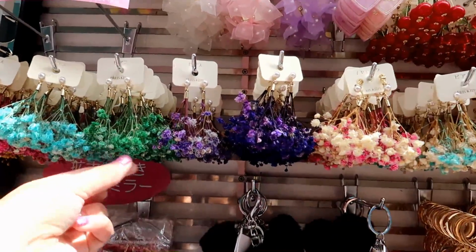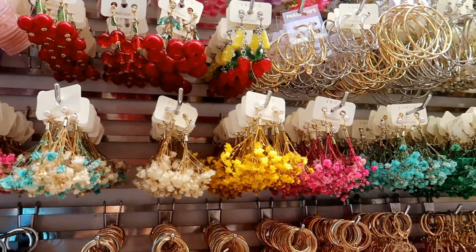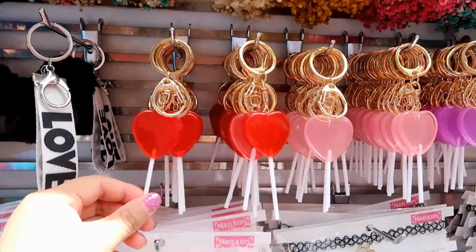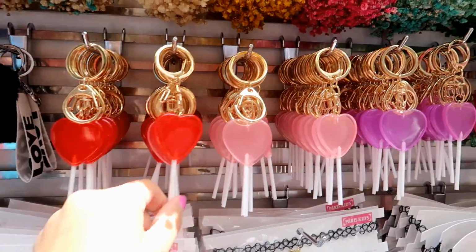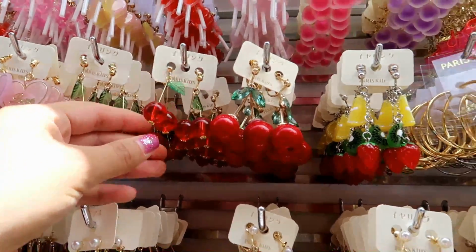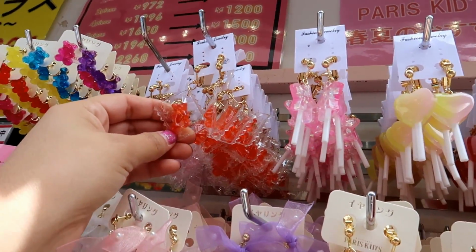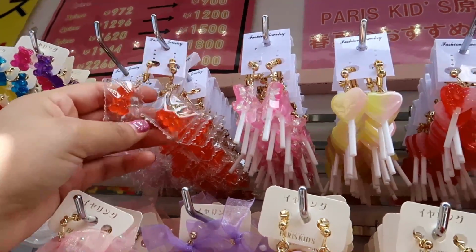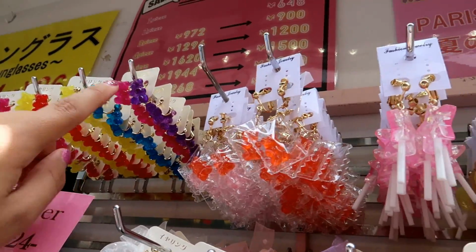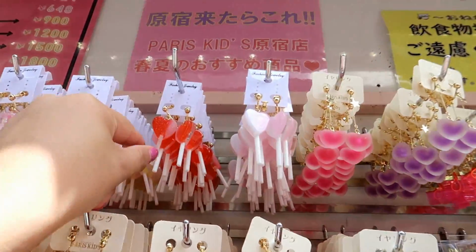They look like little dried up flowers, but they have so many colors. I like these keychains. They look like little suckers and they're so pretty. Look at these. These are little cherry earrings. Those are so adorable. I love them. This looks like a candy still in the wrapper. They are so funny. Gummy bears. You want some gummy bears on your ears? Look at these. So you can have the keychain and the earrings.